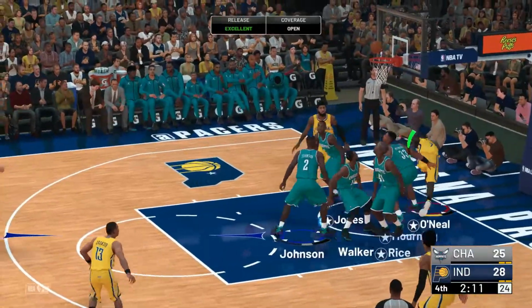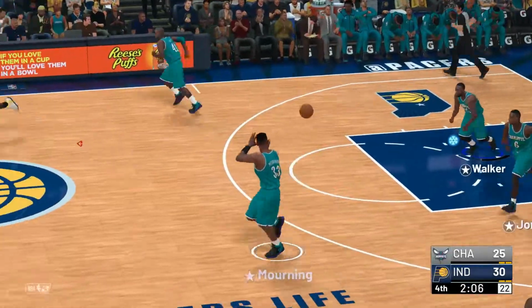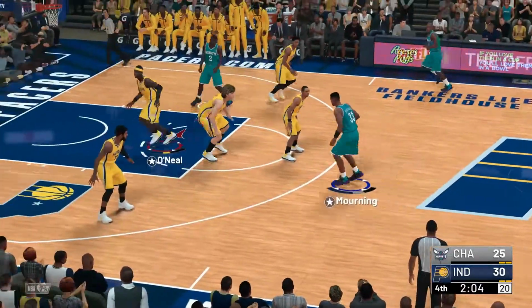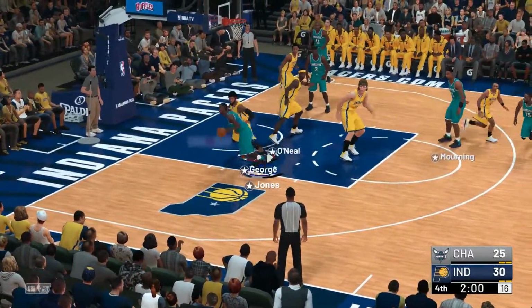Second shot opportunity, and O'Neal finishes inside. And you just hate to give up those second chance points. Yeah, those are back crushers. I mean, they really crack your back when you give teams second shots like that.